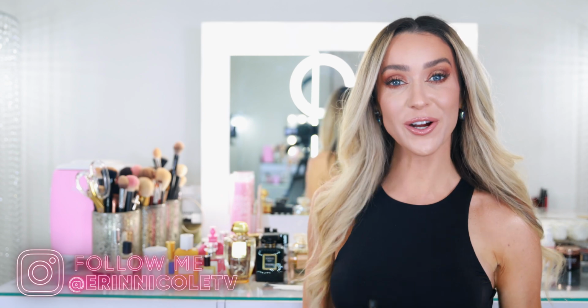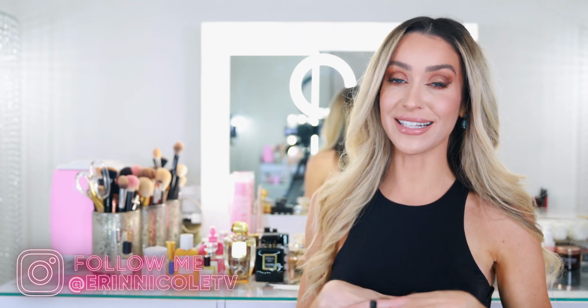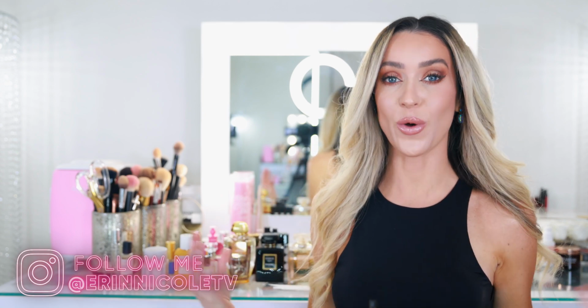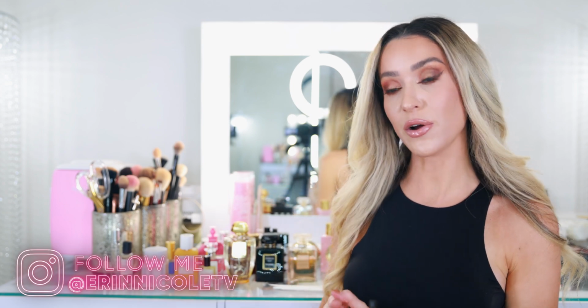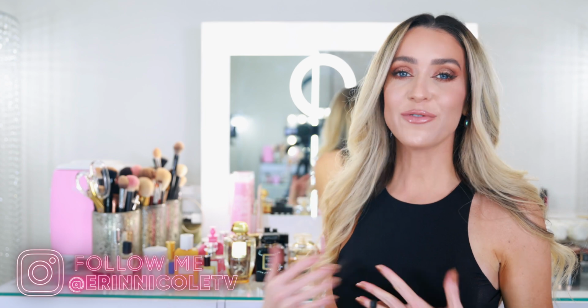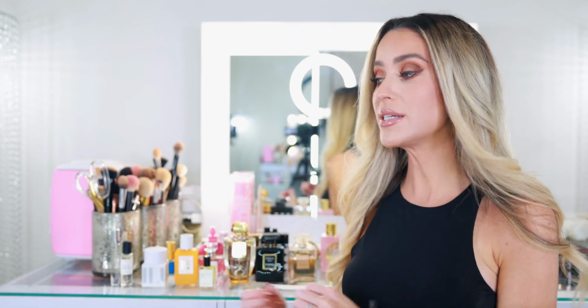Today I'm sharing my perfume collection declutter. I'm currently in the process of reorganizing my entire collection, so I sat down, went through everything with a fine-tooth comb, and these fragrances you see behind me are the ones that I decided it's finally time to let go of. So I'm going to take you through each one, show you what I'm getting rid of, and then at the end of today's video, I'm going to do my best to reorganize the bar cart now that I have a little bit more space.